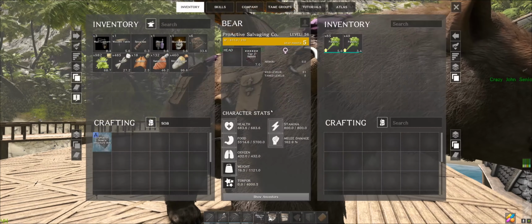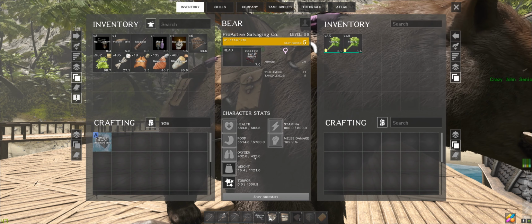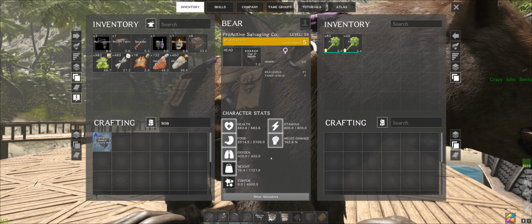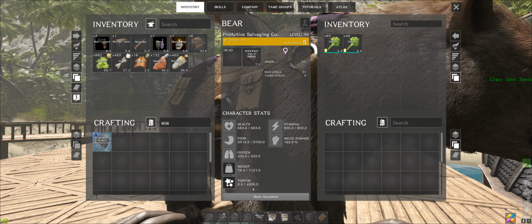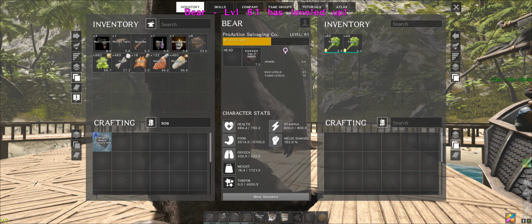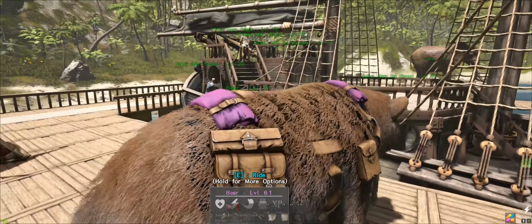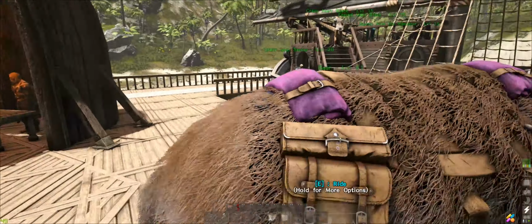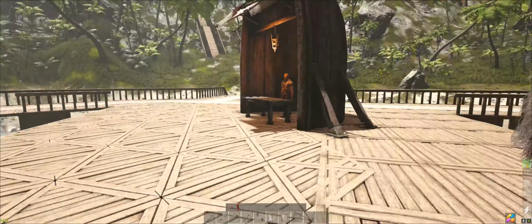But this bear here, 162% melee damage. That's the highest one I've seen in a while. I have no doubt they get to higher levels, but that's a pretty good level. Unfortunately, it's got terrible health. I think Silent said he had one that has really good health. Hopefully that's a male, and then in the future we can breed these two together and get some really good bears out of them. We'll have to see how that goes.